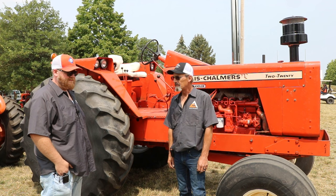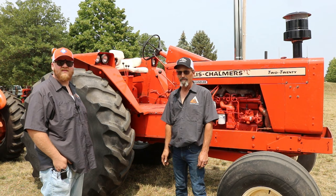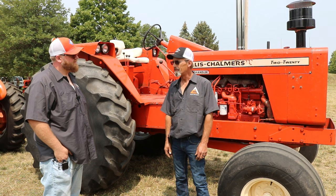Number one dealer? This one was Kubista Implement in Waseca. The D17 was new, but at that time it was Kuiper Implement before Kubista took it over. And Dad worked at that dealer too for a while, as a mechanic and painter. Wow.